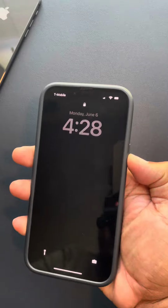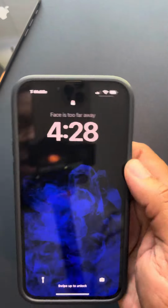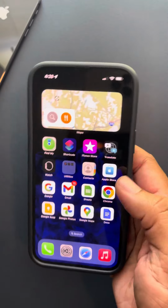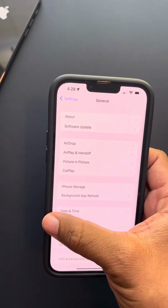And if I lock the screen, no widgets. Oh, the font on here is bigger. Okay, face is too far away because it's trying to read my face. But let me go ahead and do that. So the font on there is a little bit bigger. But yeah, that's pretty much all I can see right off the bat.